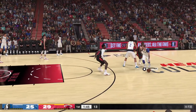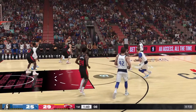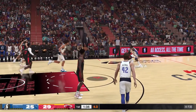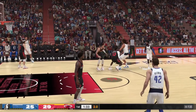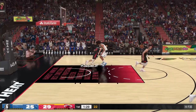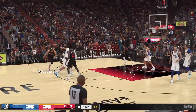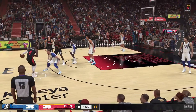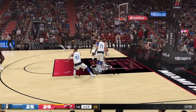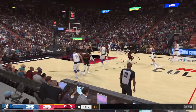Right against Doncic. Passes it to Lively. Outside Hardaway. Clock at six. There's the triple. Hawkins with the rebound. A Heat leading by four. 1:22 left to play here in the first. Hero from long range. And Lively pulls it down. The Mavericks shooting it officially from the get-go. They're at 52% from the field.